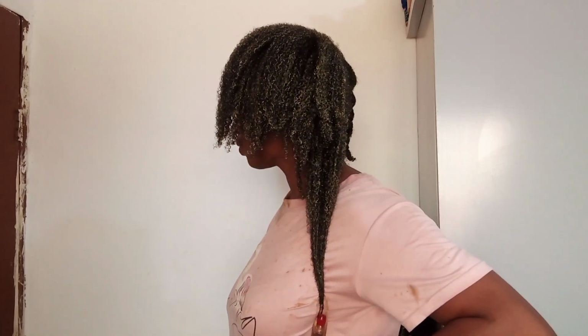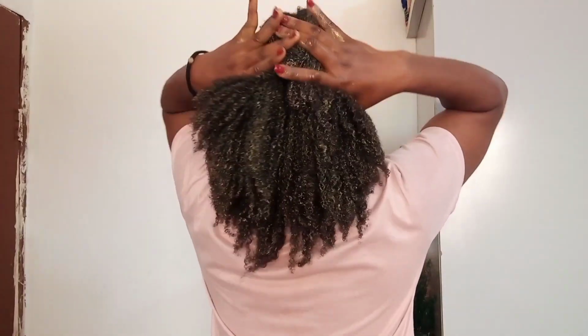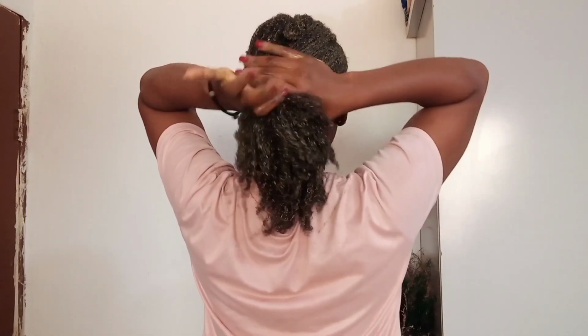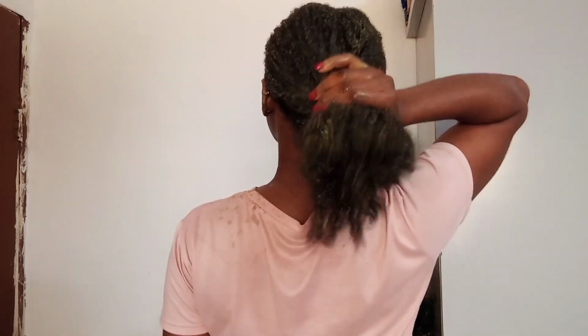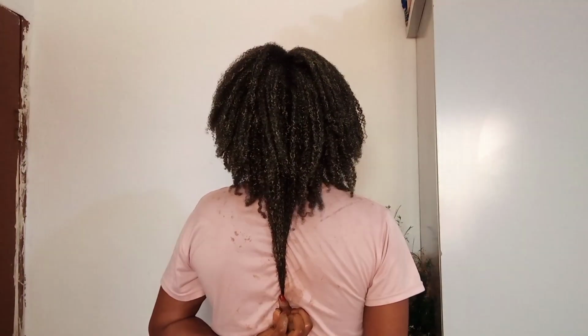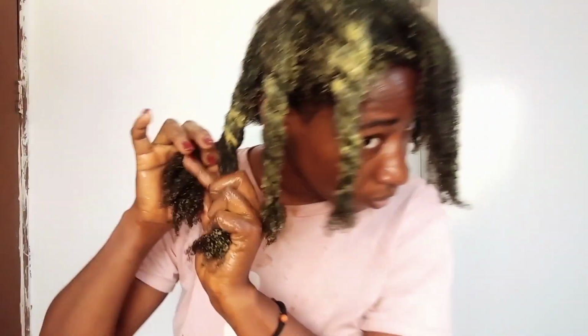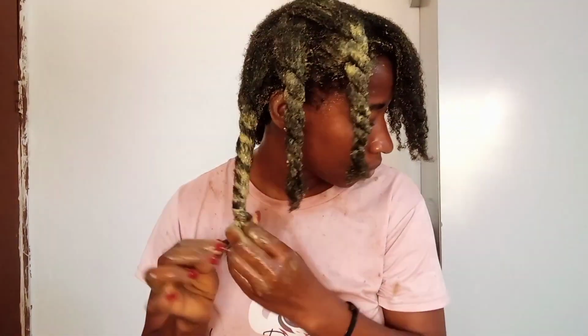If you can't get all the ingredients I used in making this protein treatment, you can just get egg, avocado, and any oil of your choice and make the protein treatment. You blend it and you're good to go. Guys, you can see how I'm literally struggling a little bit to gather my hair together. My hair is thick, my hair is healthy, my hair is full. Guys, please try this treatment, okay? It's very good for your hair, for hair thickness, to strengthen your hair strands, draw moisture into the hair, and also promote hair growth.